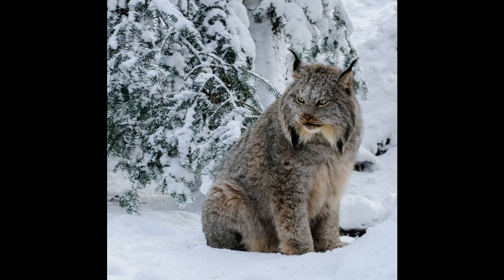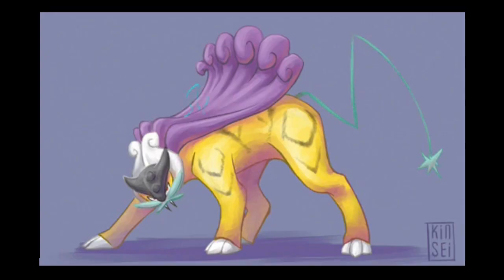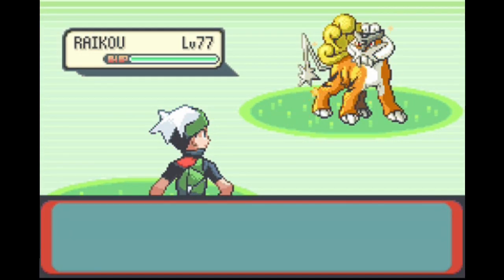And lynxes are usually brown, grey and a little bit red, but they can be yellow and have a purple wig coming out from their ears like Raikou. So that's the only animal that's actually close to Raikou himself. Raikou, whatever you call him.